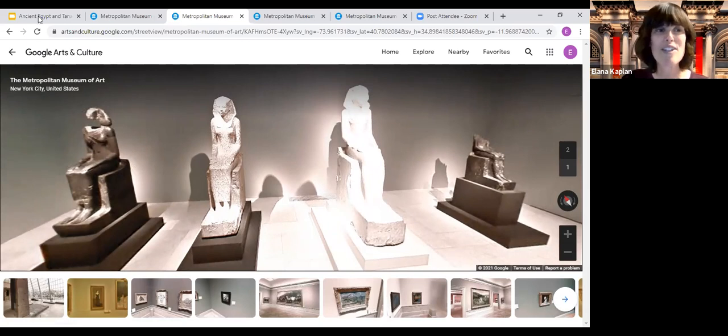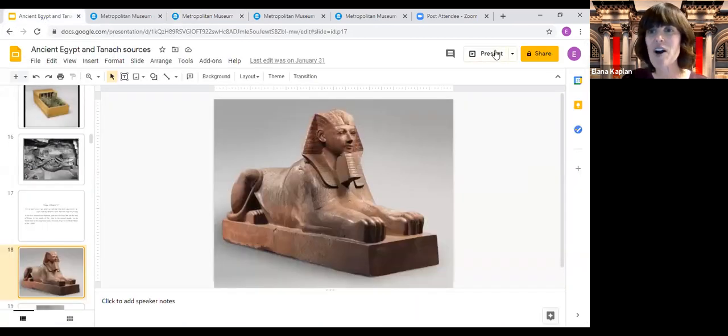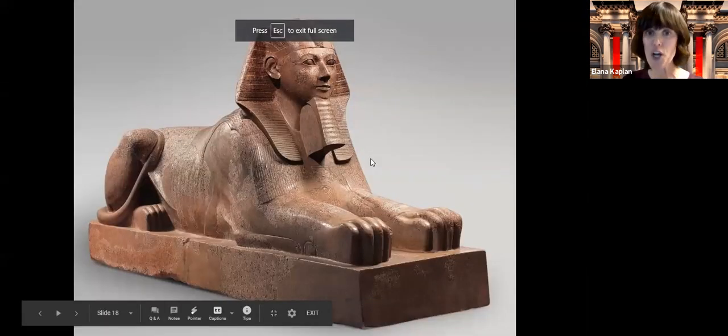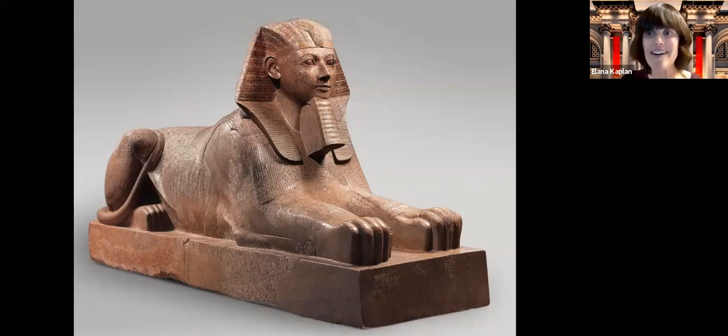And we're gonna go back to our Sphinx of Hatshepsut. By the way, the Sphinx shows how most pharaohs had a Sphinx made of them to show how powerful they were, right? They had the body of a lion and the head of a pharaoh. They were so powerful, like a lion. How do I know this is Hatshepsut?